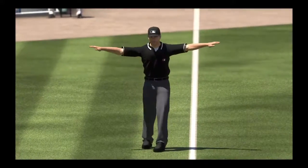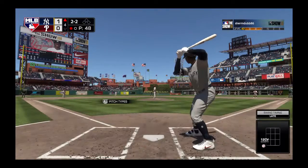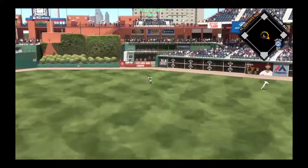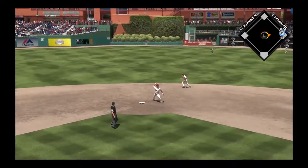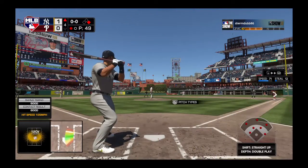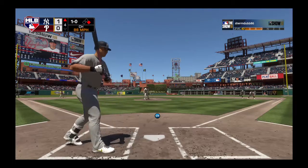Checked his swing there, and did he go? No, he did not, says the third base umpire. Ball 2. 2-2 count. Here it comes. Line drive. That's a base hit into the right center field gap. And he'll get in there safely. Riding in once again, Gary Sanchez. 1 in, 1 out, and 1 on here in the inning.